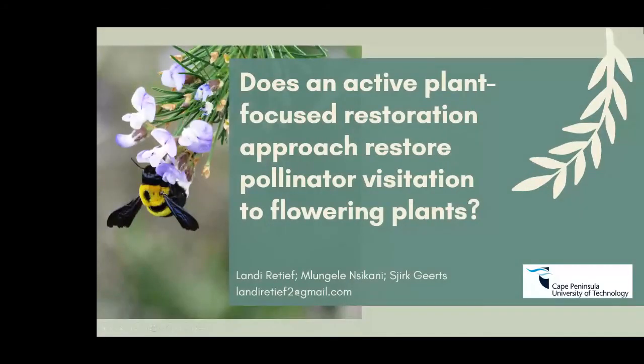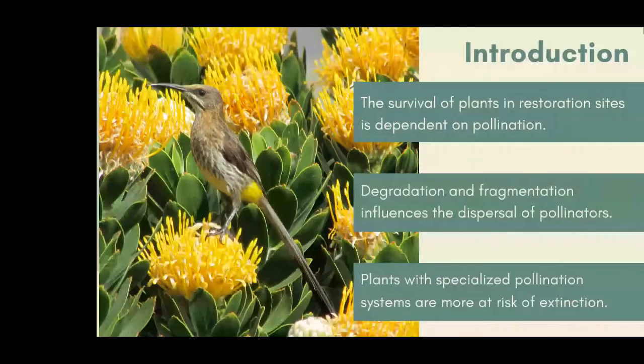All right, so for my master's project, I tried to determine if an active plant-focused restoration approach restores pollinator visitation to flowering plants. Even though the importance of also restoring pollinators has been emphasized, there are still relatively few studies that integrate the results of vegetation restoration with pollination, especially in the fynbos biome in South Africa. While the long-term survival of plants in restoration sites and the success of restoration projects depend on pollination, this might not automatically be reinstated when plant species are restored. And the degradation of land usually leads to reduced floral abundance, which affects pollinators, and the connectivity of restoration sites to other natural areas also influences their dispersal and colonization.